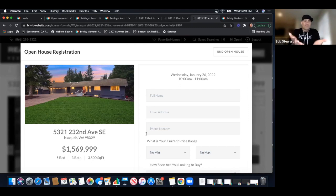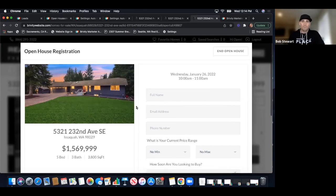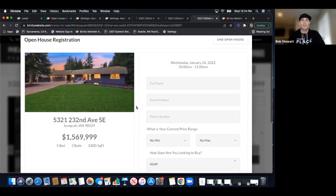And this could be done on an iPad. It could be done on a Kindle, any kind of tablet device that has internet. Now, let's just take a quick look at the form, you guys, and the information that we're trying to extrapolate from these folks as they enter the open house.